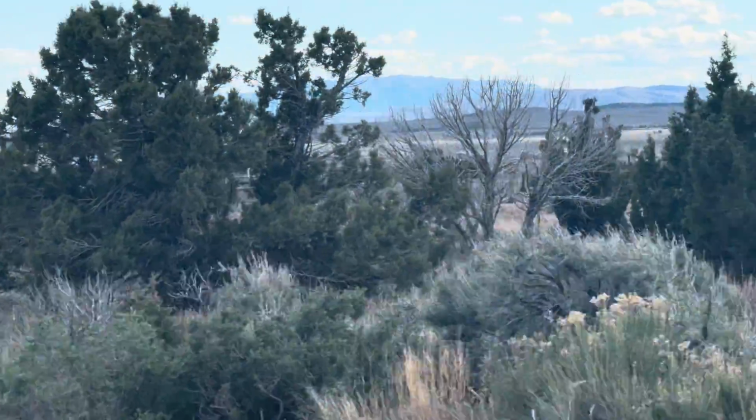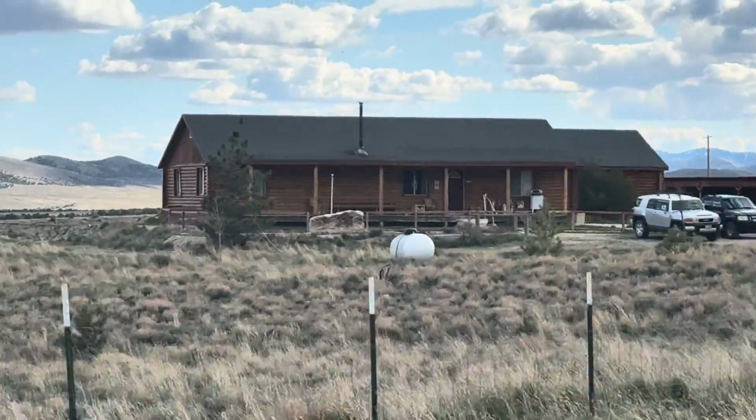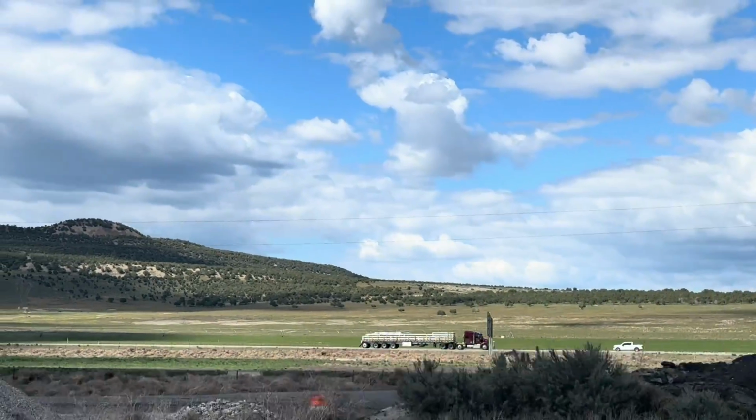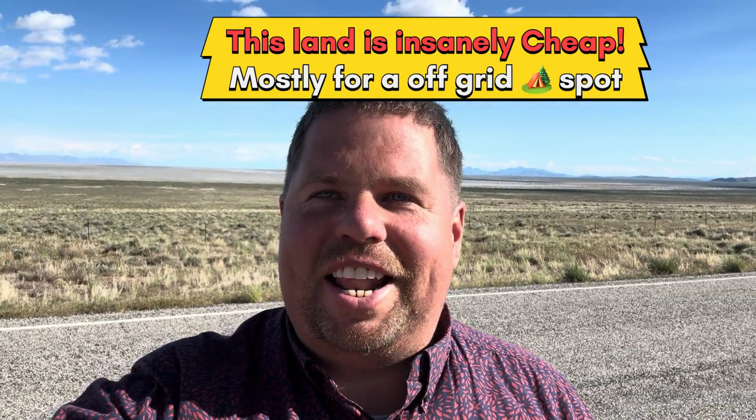The lady that ran the diner at Molly's Cafe told us that crops grow really well in Park Valley if you have water, that the ground is actually really good. This, my friends, is the cheapest land in Utah, and probably some of the cheapest land in the United States. It's actually even sold on eBay.